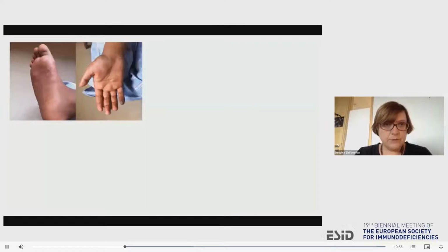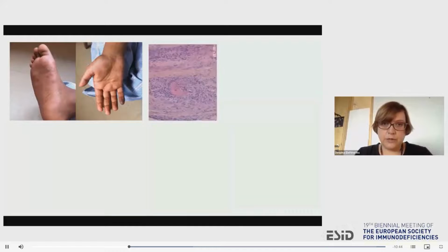So here are some pictures of the symptoms we see in this condition. This young boy was age 14, and he was presenting with cutaneous vasculitic lesions, as you can see here, and digital ischemia. He also had a foot drop, and on sural nerve biopsy, shown here, he had frank necrotizing vasculitis, suggesting polyarteritis nodosa. He was subsequently found to have biallelic loss of function mutations in ADA2.